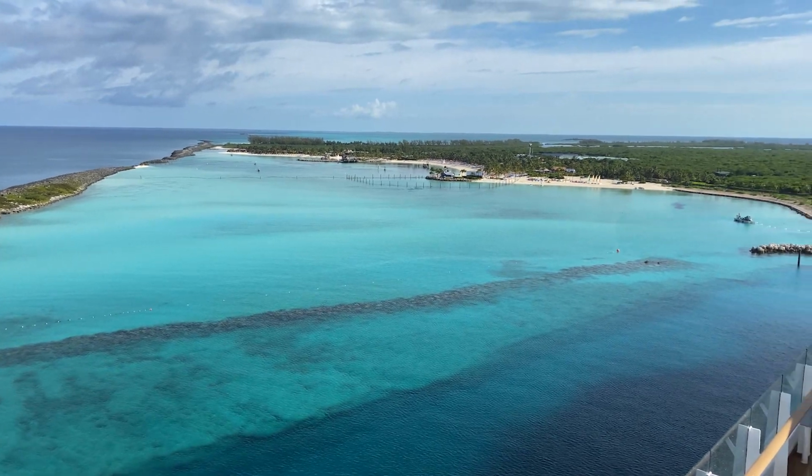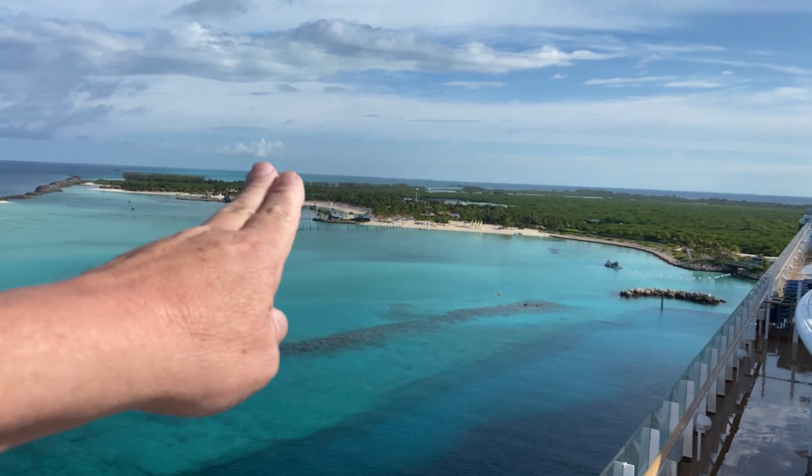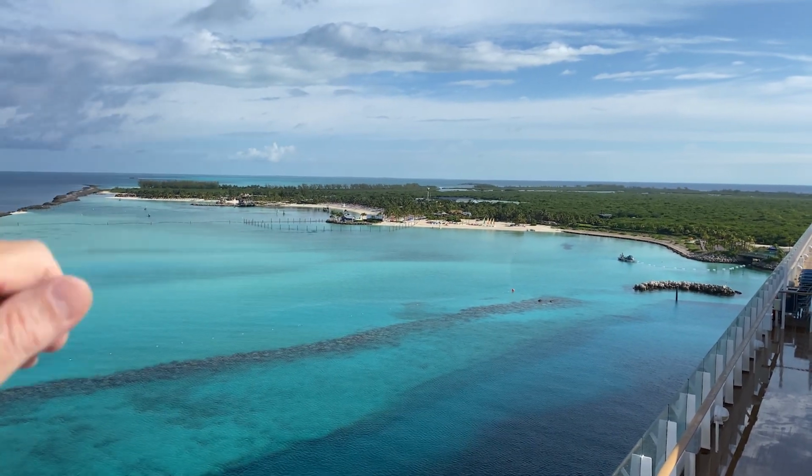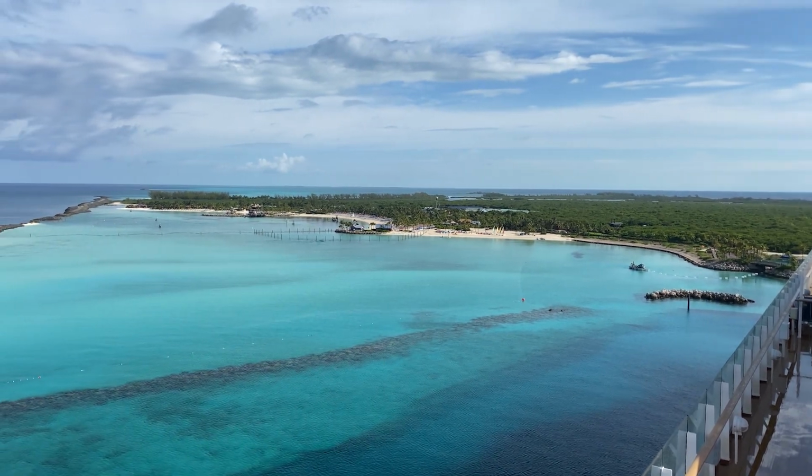All the way to the end. Serenity's on the other side. Oh, great. Right over there. So you got to go all the way over to the other side for Serenity, which is the 18 and older beach.